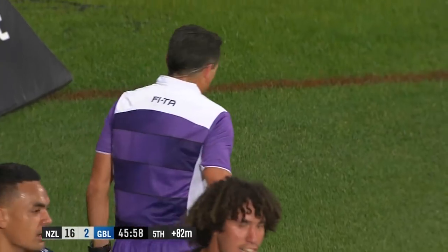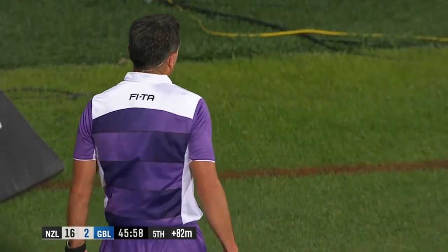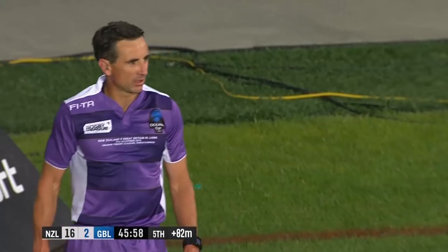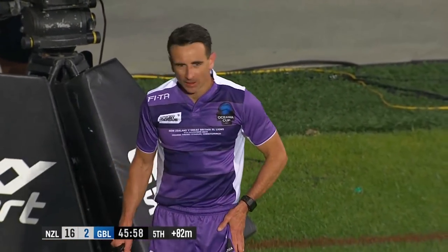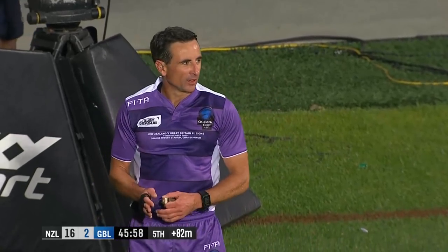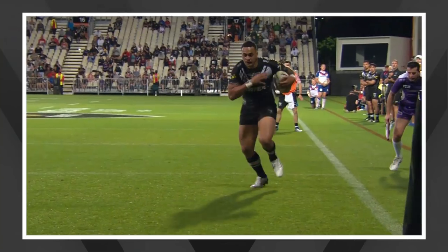He so deserves this, Ken Malmalo, because he started here, mate, with that left foot step. Malmalo, looking at the sideline. Now the finish. The potential grounding, please. So used to David Fusitua doing this in the right corner. Ken's learned a few new tricks.